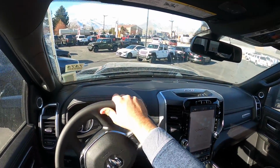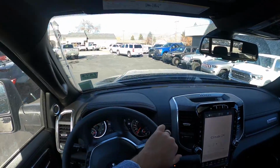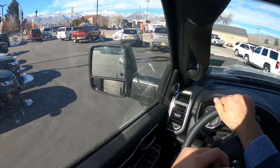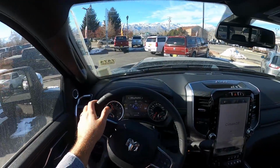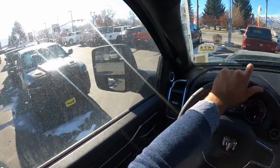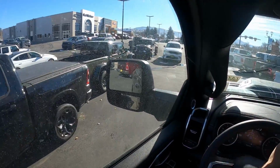Okay, so let's just get a full lock to lock. Yeah, no rubbing there at all. And coming around here, I'll purposely overturn lock to lock. Yeah, no rubbing with that. That's good. So it looks like they made sure everything fit. I assumed that, honestly, but you always got to test it out for you guys.